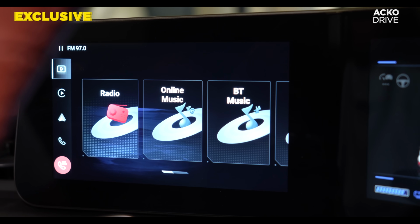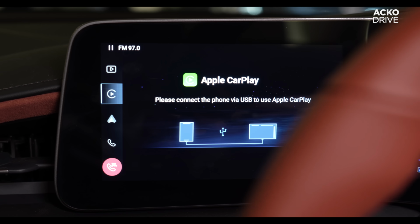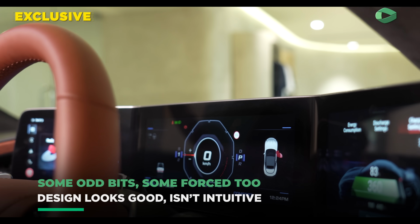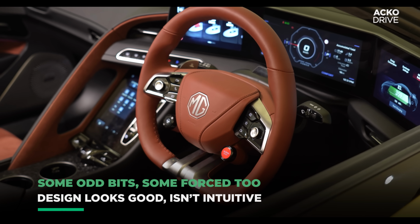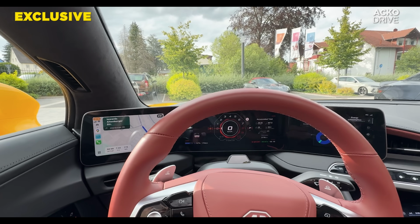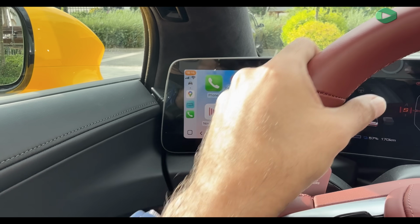Tech, the infotainment system is slick, responsive, and thankfully not buried under sub-menus. Apple CarPlay and Android Auto come standard. But there are quirks. Those two 7-inch screens on the left and right of the 10.25-inch virtual cluster screen are a cool design innovation. They're good quality, but the steering blocks the view to those screens. And so things like Apple CarPlay or Google Maps, it's not very practical.